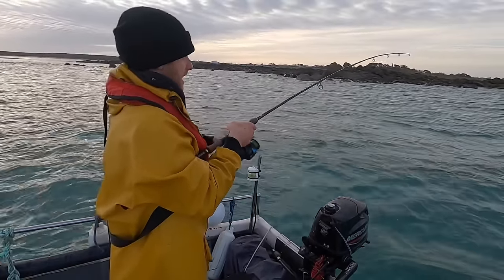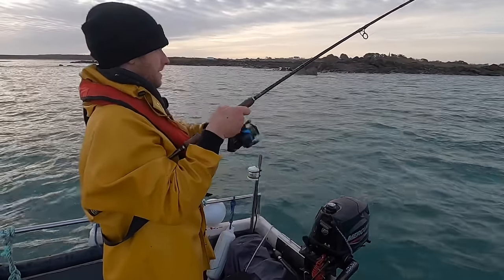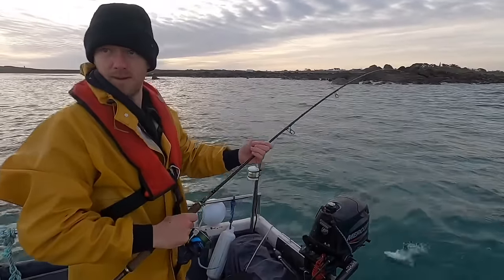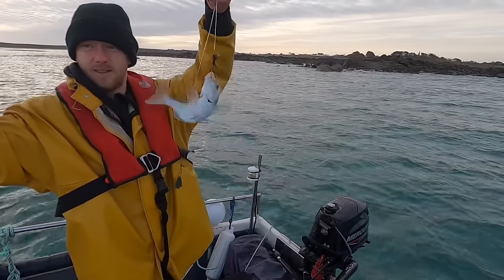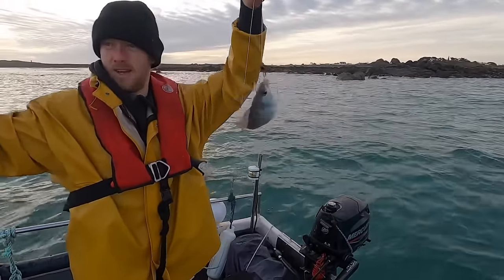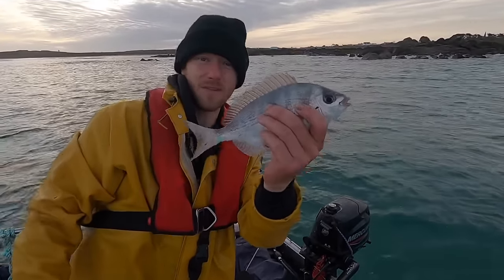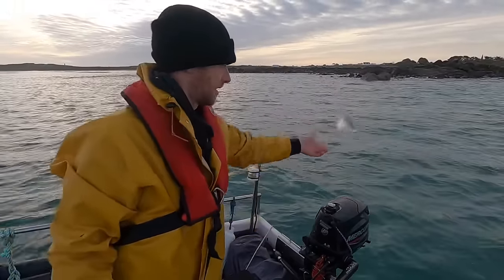Feels like a black bream again. You never know around here, could throw up anything. Come on. What have we got? Nice black bream. Nice size to eat one, that. So I'm going to keep that one. Happy days. That bream's actually a lot smaller than I thought it was. They always look bigger when they're in the water. So I'm going to let that one go. Wait for a bigger fish, hopefully.